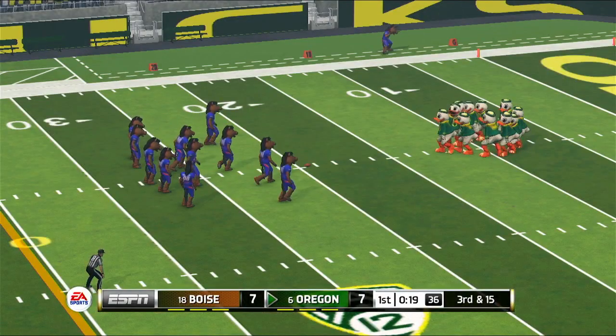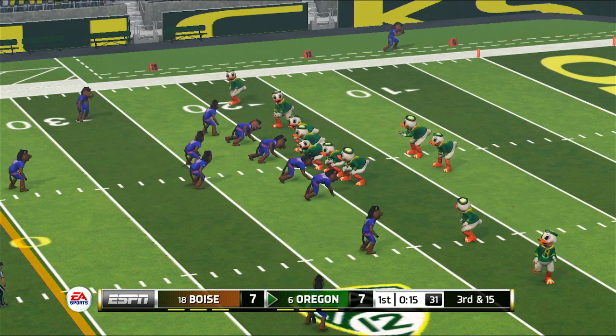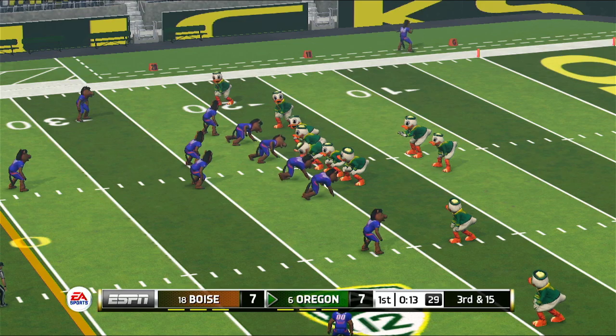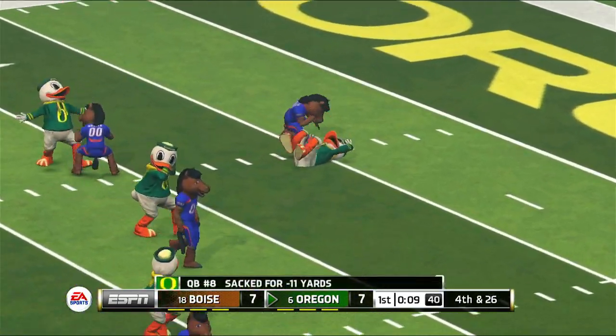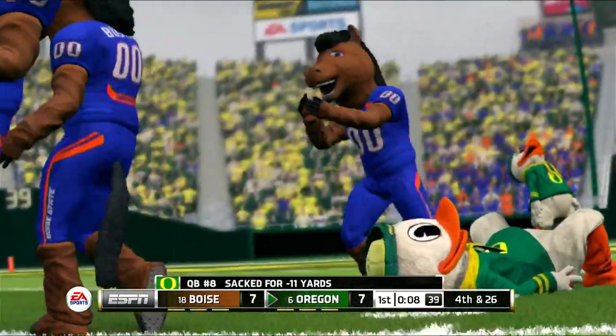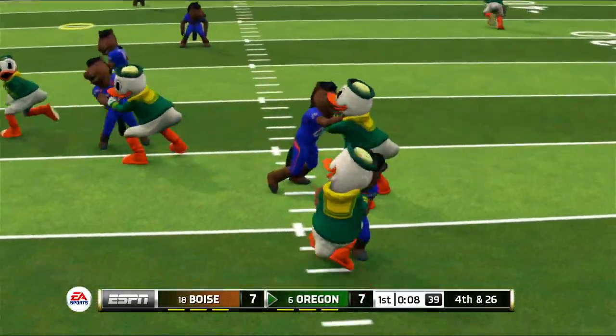It's third and 15. Ball on the 20. Larry. Mike 13. You ain't going nowhere. And he's going to be sacked for a loss. Loss of 11 yards on the play. That makes it fourth and long.